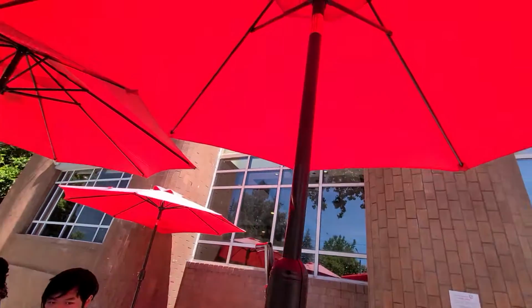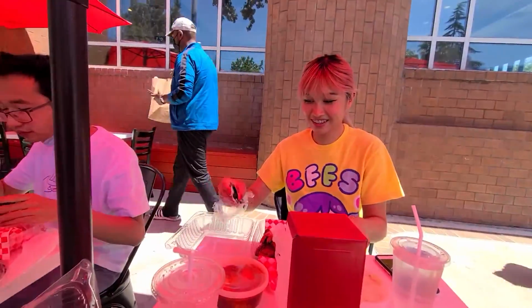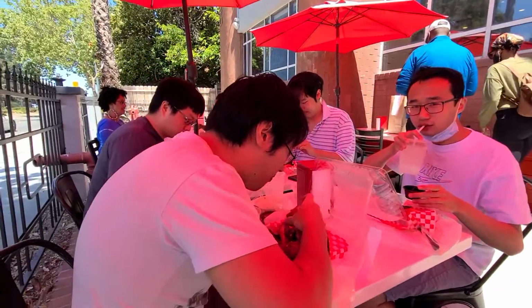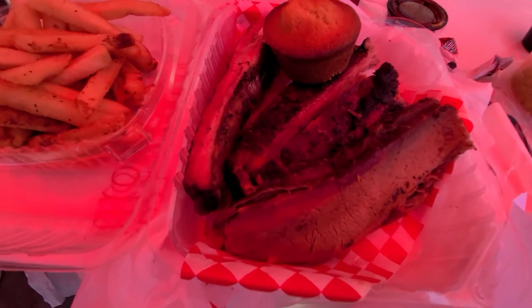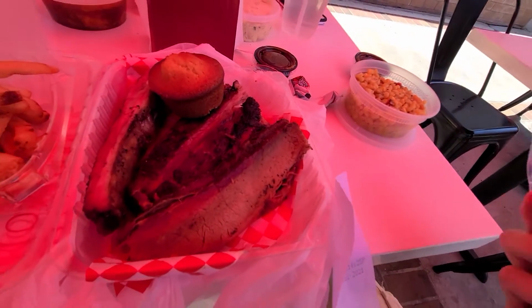We are out here in their outdoor seating area. We got some special guests with us here today. Probably haven't seen Owen in a while. Probably haven't seen Alexis in a while. We got Chow and Lo. And of course, Jeff, as usual. I'm gonna be trying this barbecue combo here. Let's get into it.